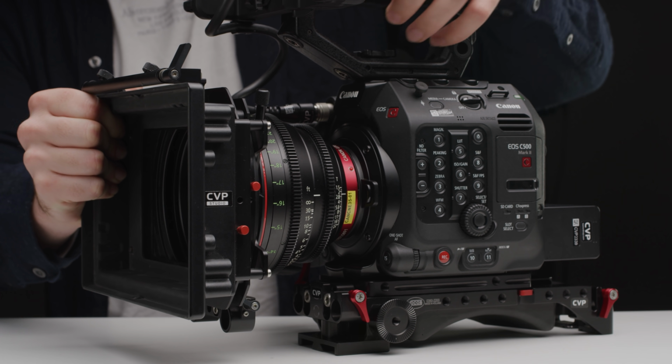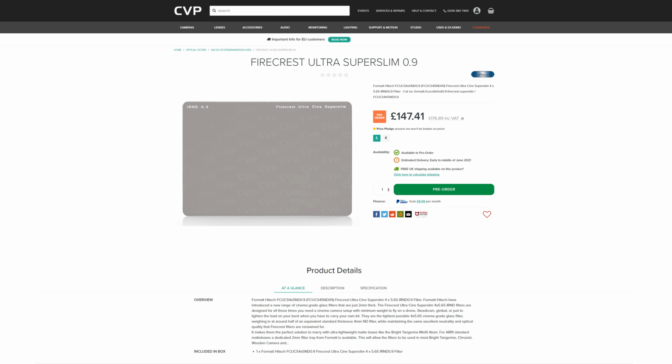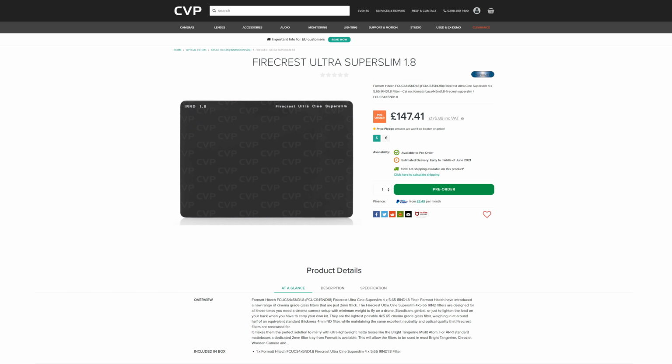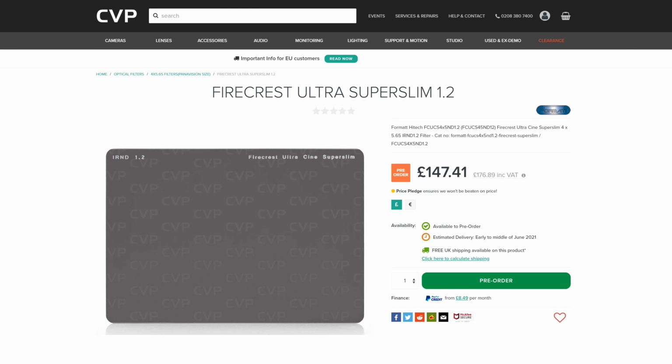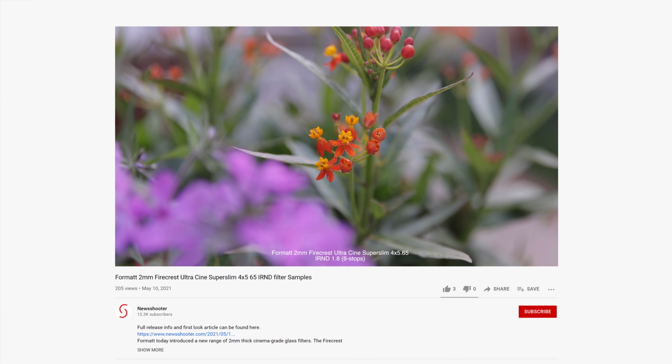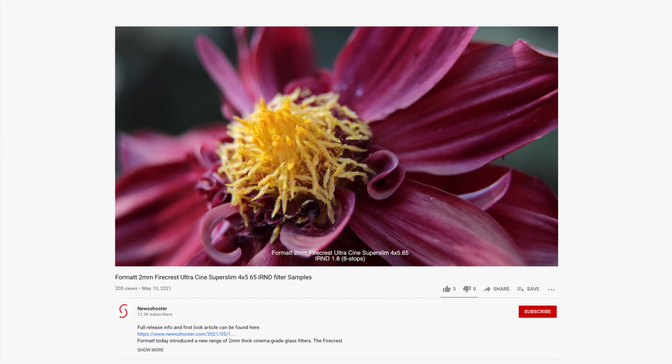They are also really well priced because of the reduction in the amount of glass that is used, and this means each filter costs just under £150 excluding VAT, which, when we compare that to Format's fantastic Firecrest series, is less than half the price. If they perform as well as Format's other filters, these could be a great option for anyone wanting to cut down the weight of their kit or rig.